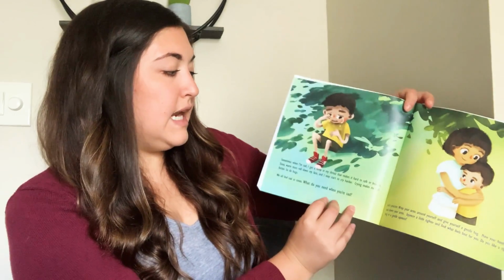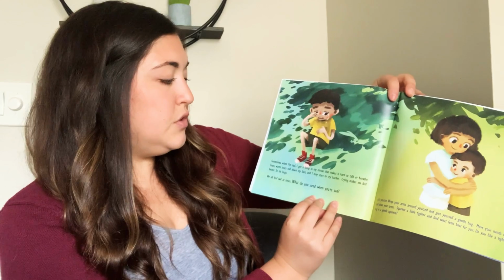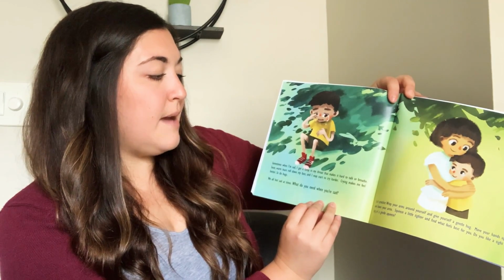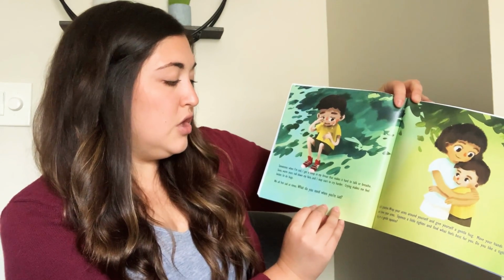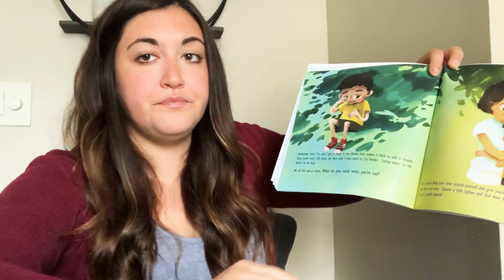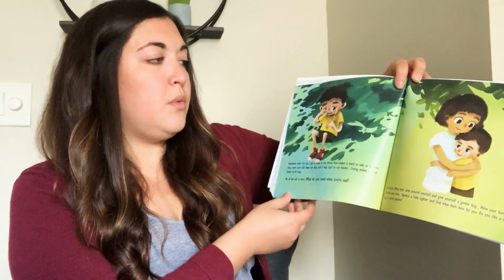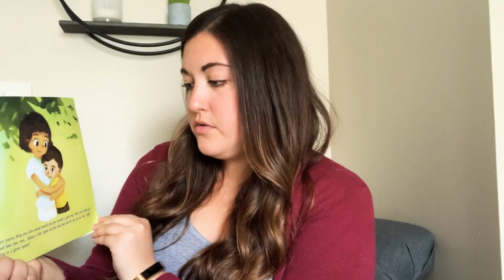Sometimes when I feel sad, I get a lump in my throat that makes it hard to talk or breathe. Soon warm tears roll down my face and I may start to cry even harder. Crying makes me feel better, but so do hugs. We all feel sad at times. What do you need when you're sad? Something to think about and how your parent can maybe help support you.